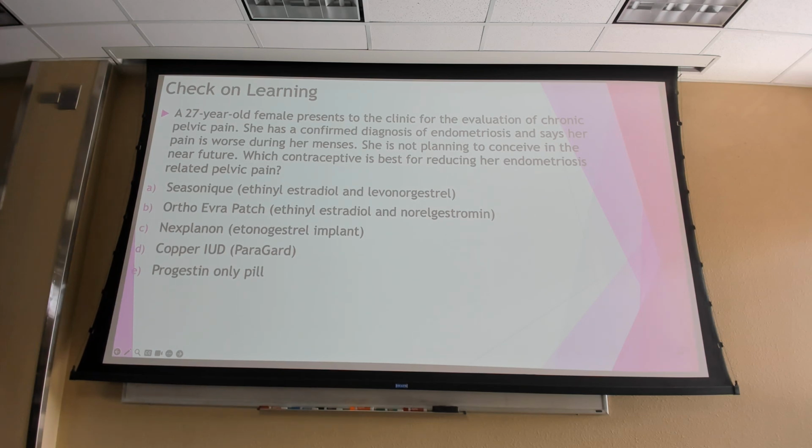A 27-year-old comes in with chronic pelvic pain. She has endometriosis and says her pain is worse during menses. She is not planning on conceiving in the near future. Which contraceptive might be best for this patient? I'll tell you, the options are extended cycle or continuous, the Ortho, that's the patch, right? We've got the Nexplanon, that's the subdermal implant, the copper IUD, or the progesterone injection.